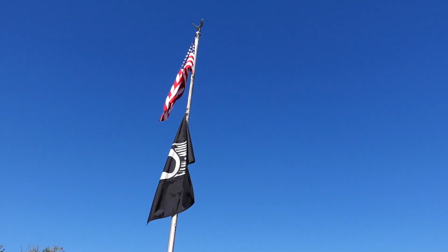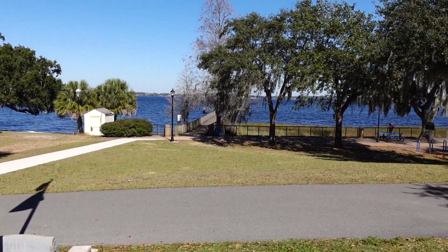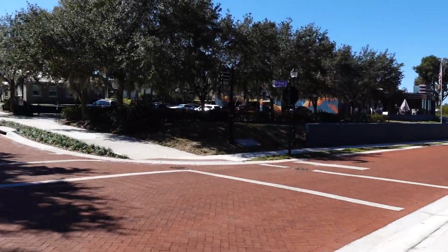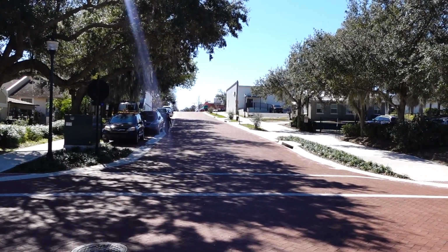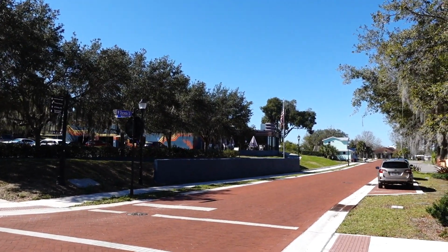Today we're going to be visiting the historic downtown area of Clermont, Florida. Found some photographs I wanted to match up. I'm not going to be doing a full tour of the historic downtown area because I want to save that for a future date. But I did find some photographs that I want to match up. It's going to be fun.